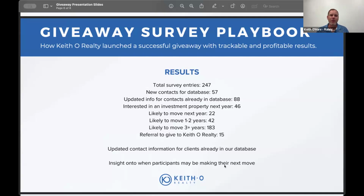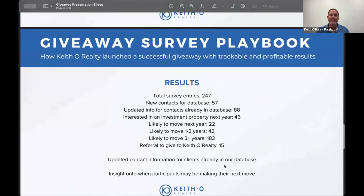If you think about it, how many of you would for $250 pay for this kind of information? I think most people would probably pay thousands of dollars for this kind of information, leads to your database or just information on your database. So for us, it was a huge win, and that's kind of how we went about doing our playbook.